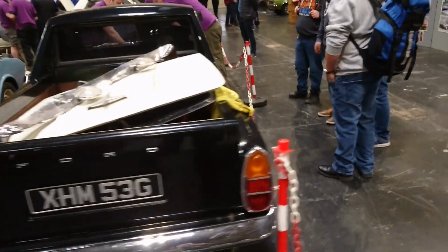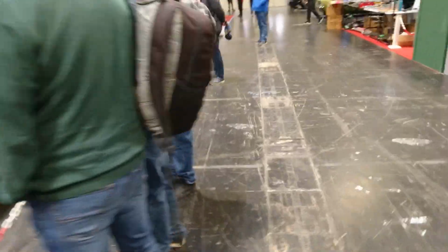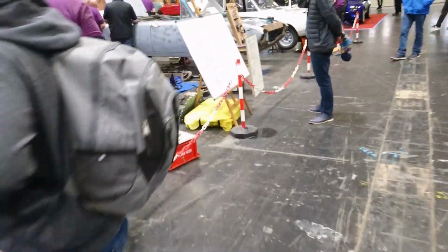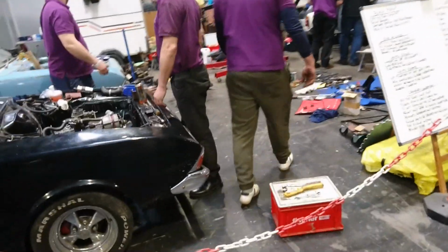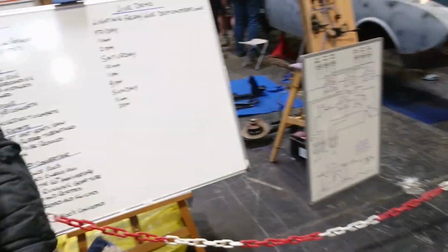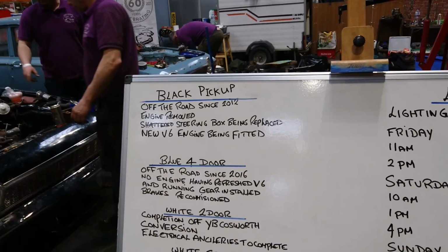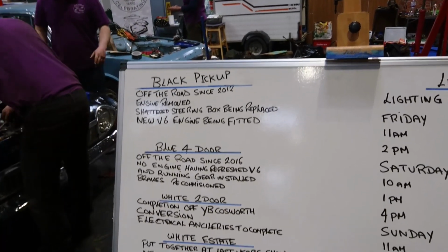Modified Corsair here into a pickup. That looks interesting. I wonder if that's still got the V4 in it. It would have done originally, 68, 69 registration, so it would have had the V4 originally. Oh yeah, there it is. There we go. We've got some information here. Black pickup operated 2012, new V6 being fitted. Okay, I'm wrong then. It's a V6.